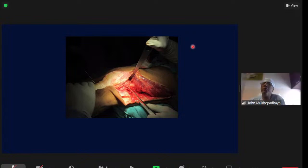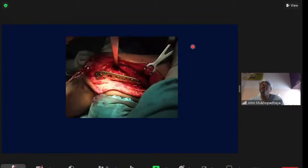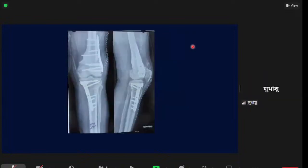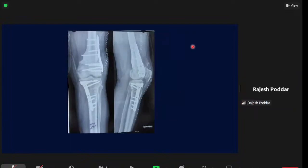Okay, so there are various things you can do anyway, but generally what is easier is, in the tibia, to do an open wedge, and in the femur, usually to do a closed wedge. So here we did a lateral closing wedge on the femur and a medial opening wedge on the tibia. There's no absolute right answer here. So now you can see how the limb is nicely aligned.